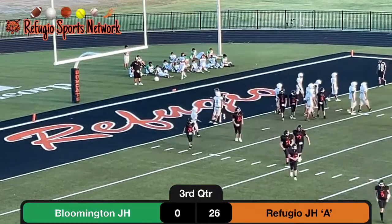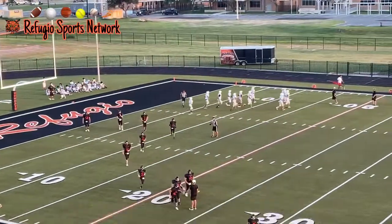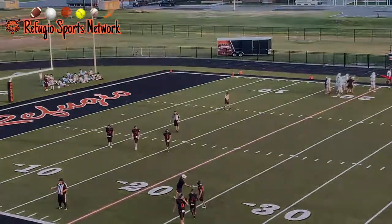5:10 left to go in the fourth quarter. Refugio leads 26-0. We'll be right back for the remainder of the game. You're watching Bobcat football on the Refugio Sports Network. We'll be right back.